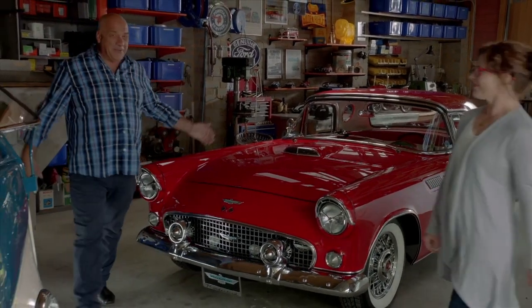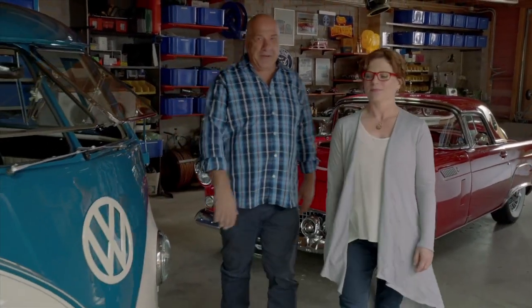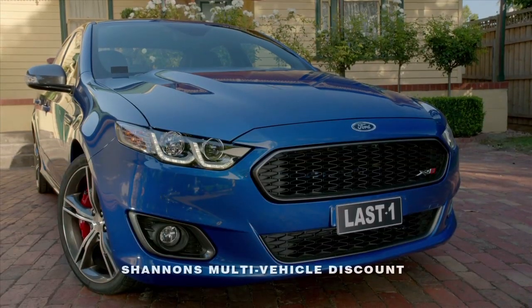We've always had a few cars. They're all special. The T-Bird. Oh, that's mine. The Combi for when we want to get away. The XR8. It's going to be a classic.